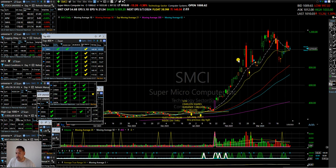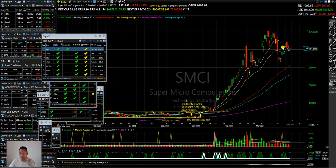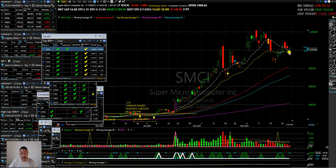So here, SMCI, it looks okay. On this day over here, it looked like it went parabolic, a blow off top, but it's right back here above this closing high, right? The stock printed an inside day. All these setups that I'm going to talk about today are for tomorrow. My time frame is anywhere between 1 to 5 days, so whatever stocks I'm talking about today are only valid for tomorrow.